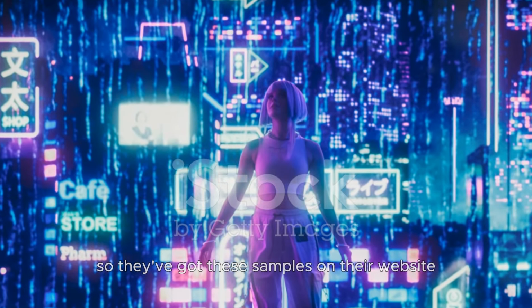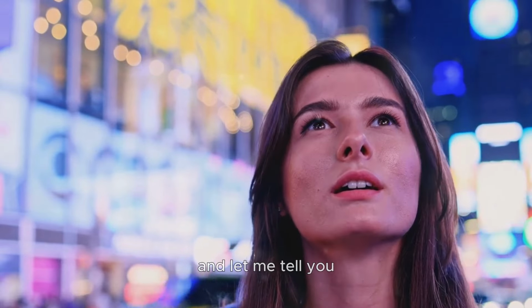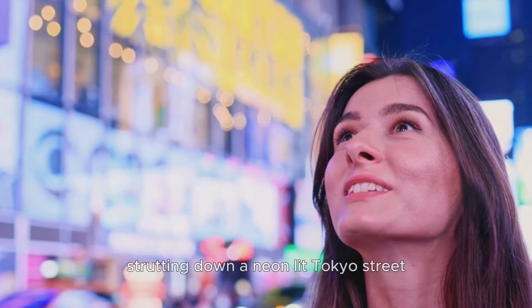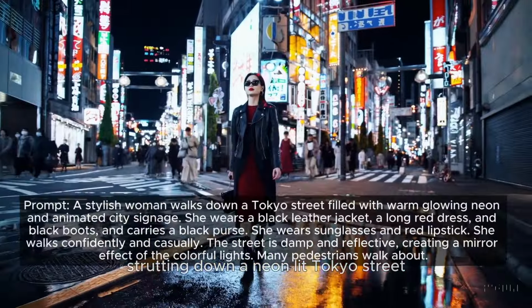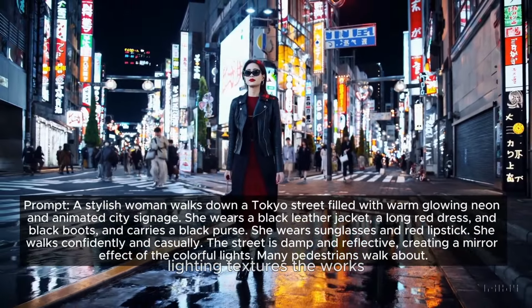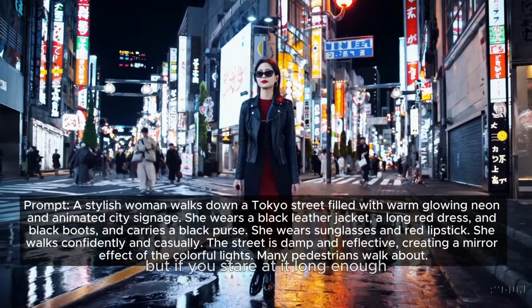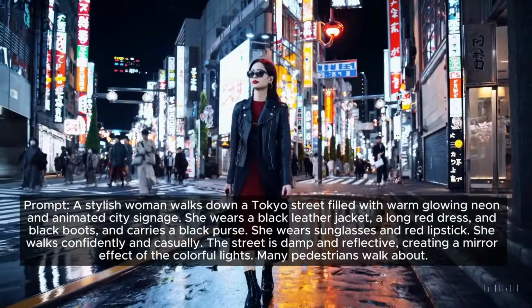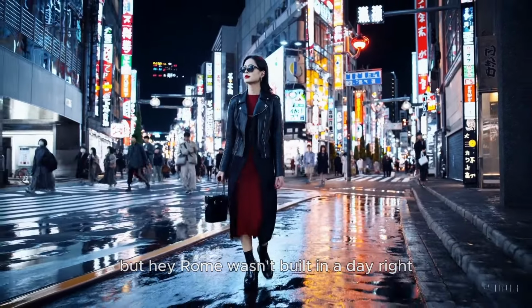So they've got these samples on their website, and let me tell you, they're mind-blowing. Like, there's one with this stylish chick strutting down a neon-lit Tokyo street. It's got all the bells and whistles, lighting, textures, the works. But if you stare at it long enough, you'll notice a few wonky bits, like this dude gliding in the background. But hey, Rome wasn't built in a day, right?